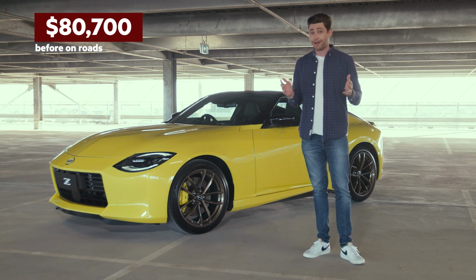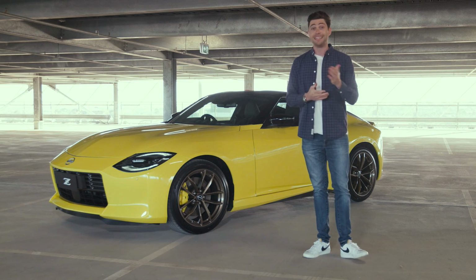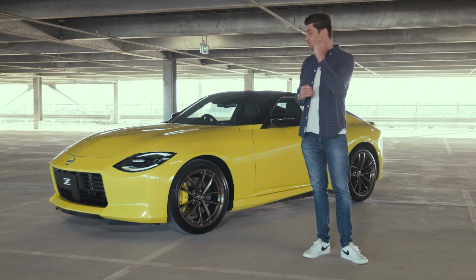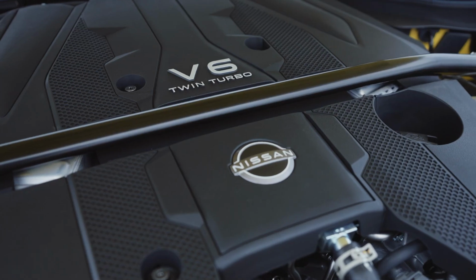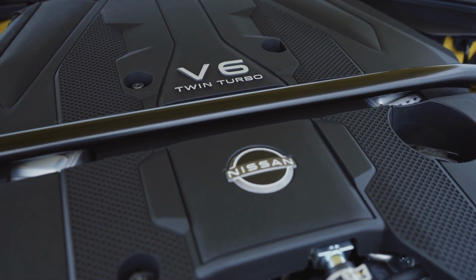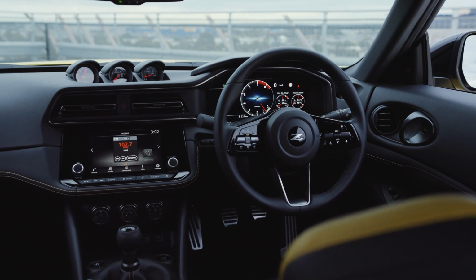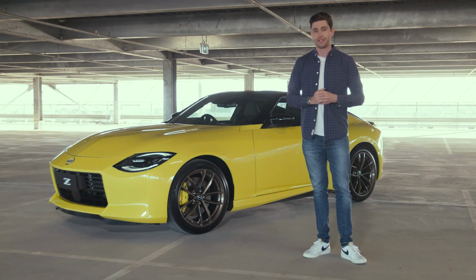Now that might seem like a big jump, considering the old car started at 50 grand and the Nismo version of the old car started around 60 grand. So it is a big leap up, but Nissan rightfully points out that this new version does have more expensive components, like that new 3-litre twin-turbo V6 and the cabin, which now has active safety systems and bigger infotainment screens. Those costs do need to be passed on to the consumer.